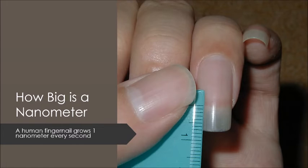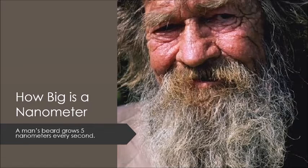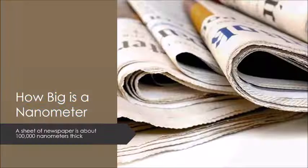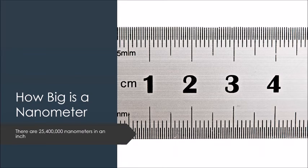How big is a nanometer? A human fingernail grows 1 nanometer every second. A man's beard grows 5 nanometers every second. One nanosecond is about the time required for light to travel 30 centimeters in air. A sheet of newspaper is about 1,000 nanometers thick. There are 25.4 million nanometers in an inch.